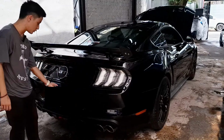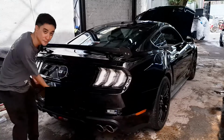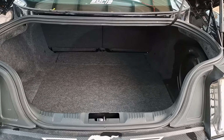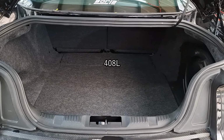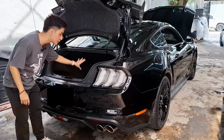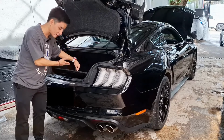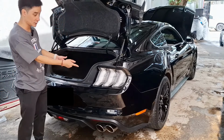Usual GT badge over here, and let's open this boot up. It's below here, like even with the current Mustang. This is the space as well, pretty much, I think, more or less the same as with the current Mustangs. You can even fold the rear seats down if needed. Subwoofer on the right side and underneath, a tire compressor in case you go flat.